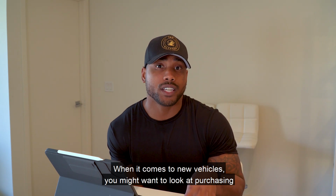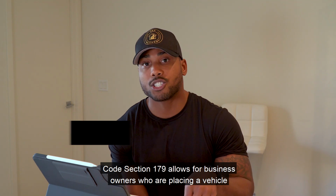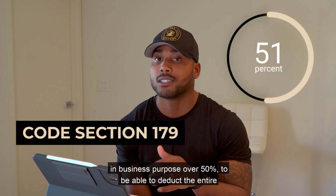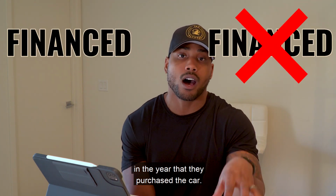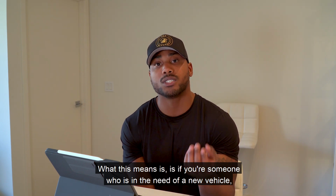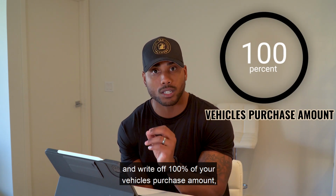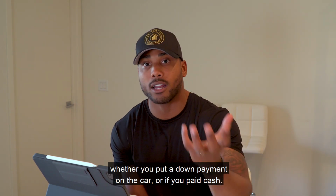When it comes to new vehicles, you might want to look at purchasing a vehicle that weighs over 6,000 pounds. Code section 179 allows for business owners who are placing a vehicle in business purpose over 50% to be able to deduct the entire purchase price of the vehicle, whether financed or not, in the year that they purchased the car. What this means is if you're someone who's in the need of a new vehicle, you can purchase a new vehicle underneath your business and write off 100% of your vehicle's purchase amount, whether you put a down payment on the car or if you paid cash.